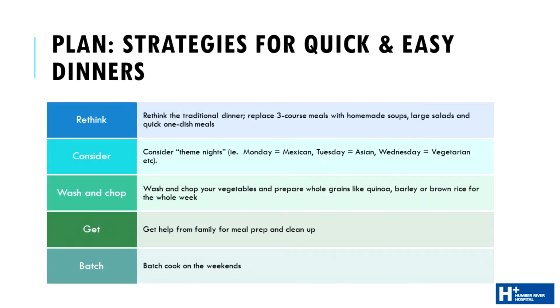Here are some strategies for quick and easy dinner meals. Rethink the traditional dinner. Replace three-course meals with homemade soups, large salads, and quick one-dish meals. Consider having a theme night at home. Maybe Monday's Mexican night, Tuesday Asian, Wednesday vegetarian, whatever you like.